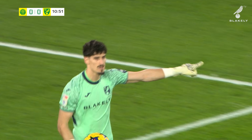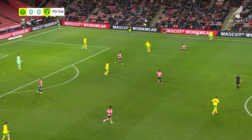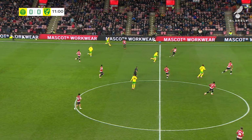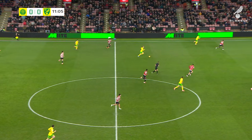Didn't have his best game on Saturday, Vélan Kovacevic. Certainly the first Watford goal, the first Watford equaliser, he did well to save the first header, but perhaps could have held it and instead pushed the ball straight out, and it was headed back past him. But there are other games where he has saved Norwich this season.